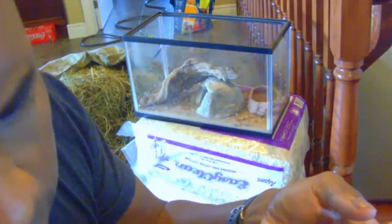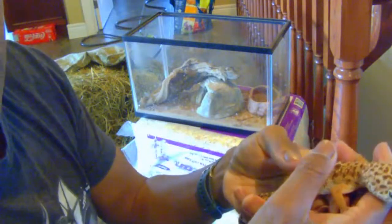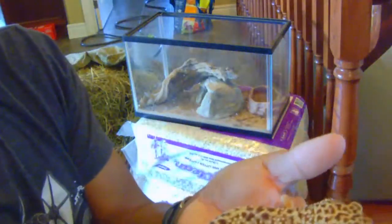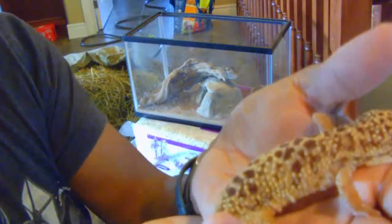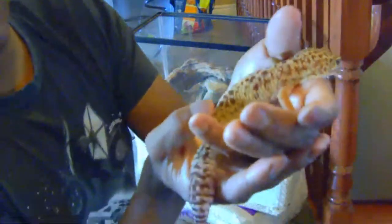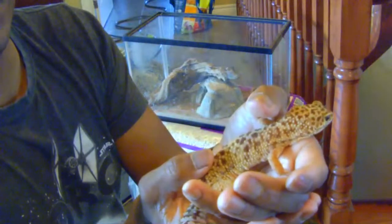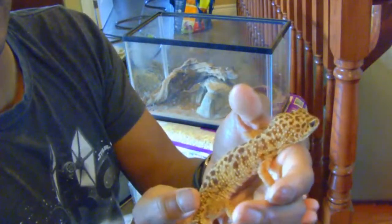Is Thor still grumpy? Yes, Thor is still grumpy. How long will he live? Well, we don't know. These lizards here, they can live anywhere from 15, 20, 25 years sometimes. In captivity, the environment is obviously much more safe than outside in the real world.